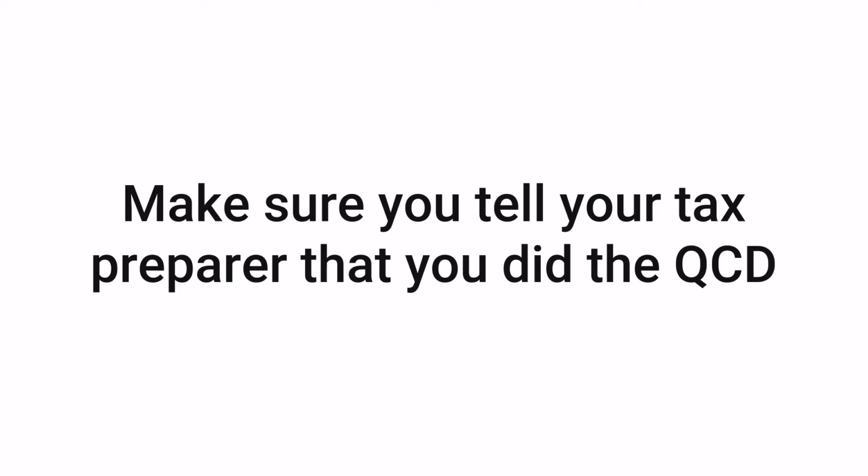One other thing to watch out for: the 1099 tax form that you receive from the IRA custodian will not list the QCD as a separate distribution. It's just part of the total distribution that was sent to you from your IRA. Since there's no code, your tax preparer won't know about it, and they'll just list it as part of your normal taxable distribution. So make sure to tell your tax preparer that you did the QCD.